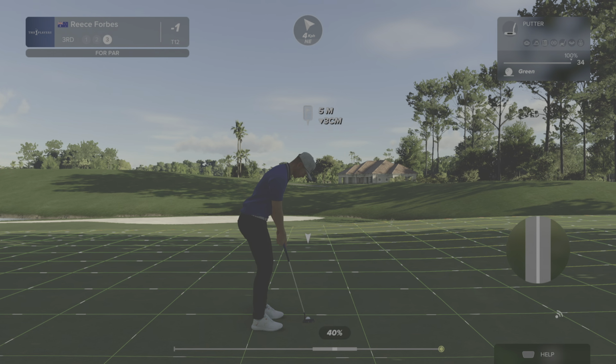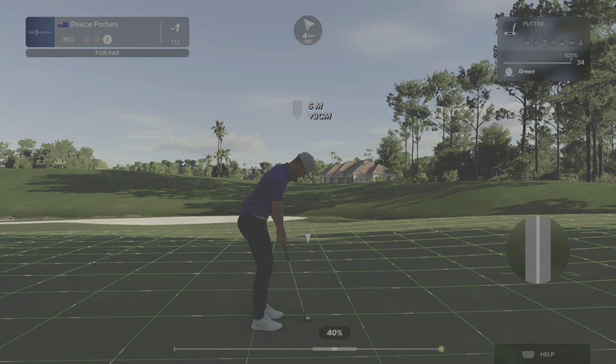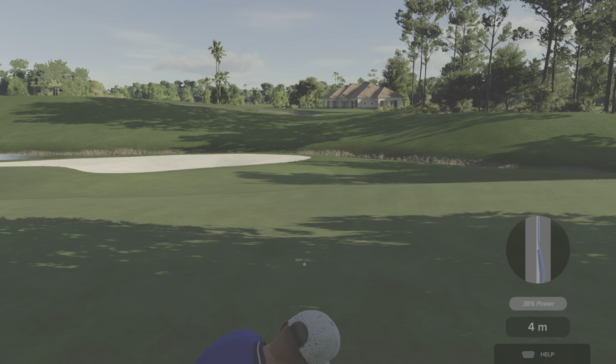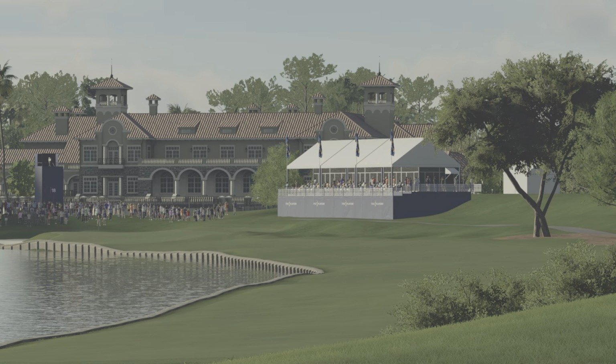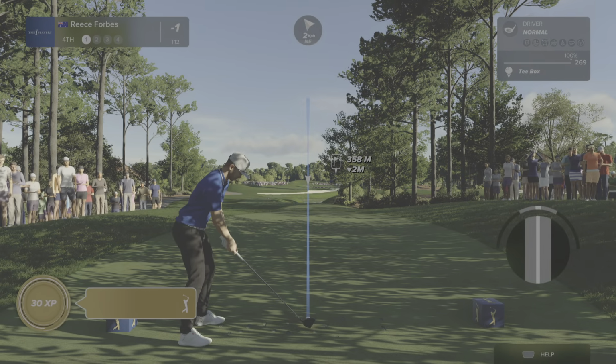15 feet to the cup. Trying to save par here. Oh, I love a player with big heart. You've showed plenty there. In the bunker with their tee shot, and that is a very good save.